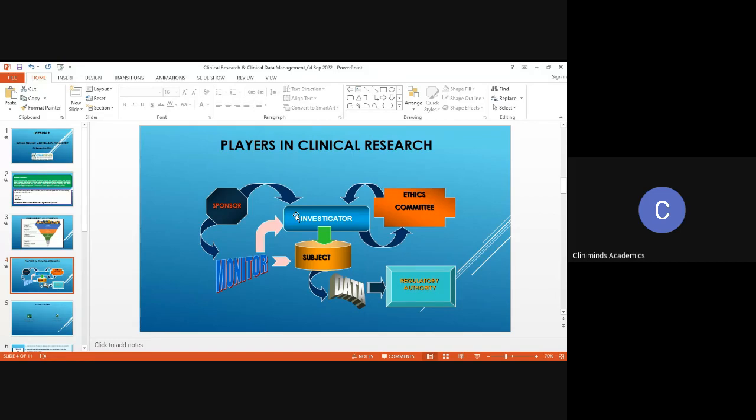They are going to document each and every slightest progress which is happening to the patient, positive or negative, both. It's very important that we also capture anything which is adverse, and any positive impact which the drug is causing to the patient. Both are important. So investigators are the doctors who are involved in carrying out the clinical trials. Then we have the ethics committee.